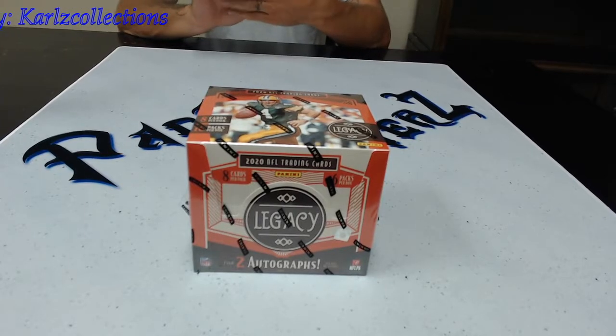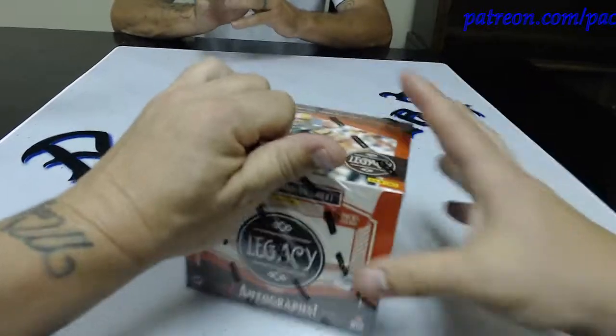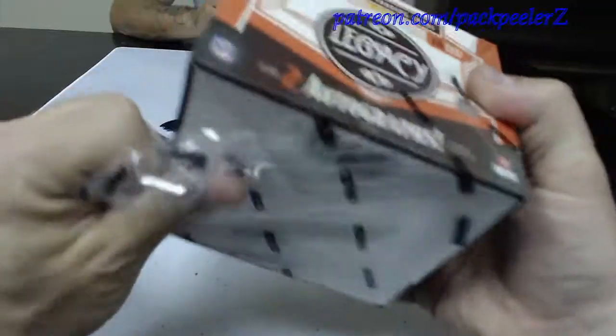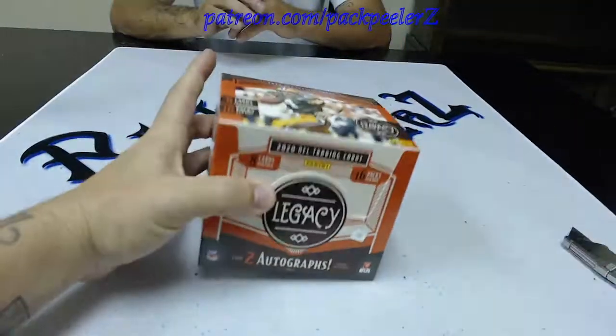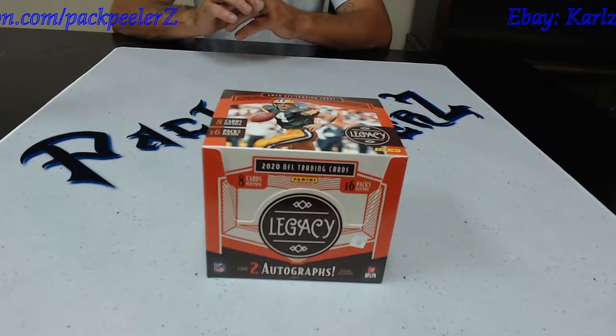Jay's going to be doing some opening with me on this. Guaranteed at least two autograph cards in this box. 16 packs per box, 8 cards per pack. Looking for that case hit, dare to tear. Looking for that Brett Favre card.